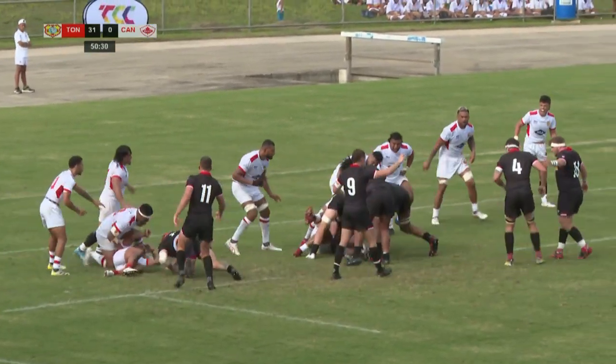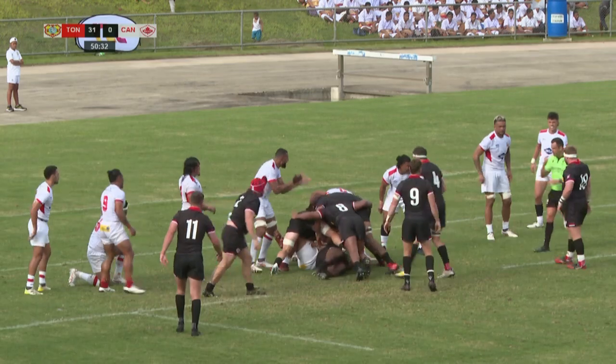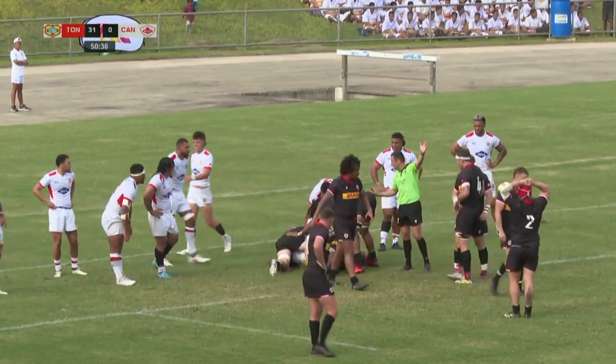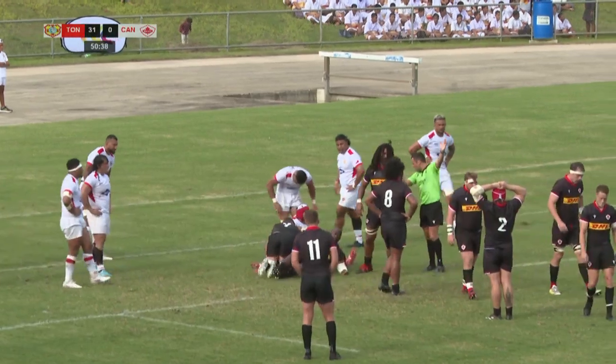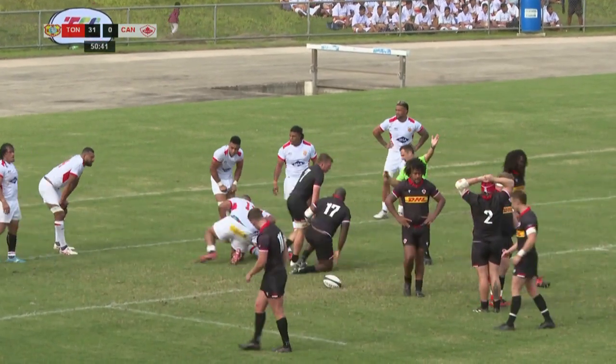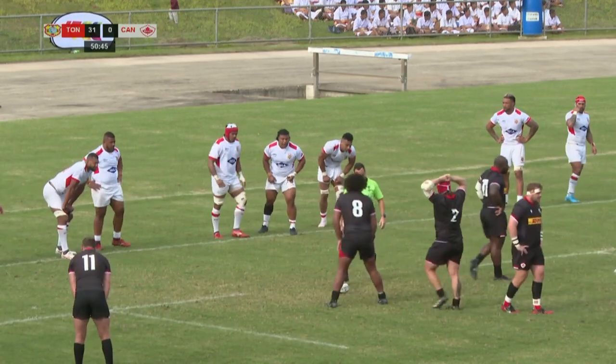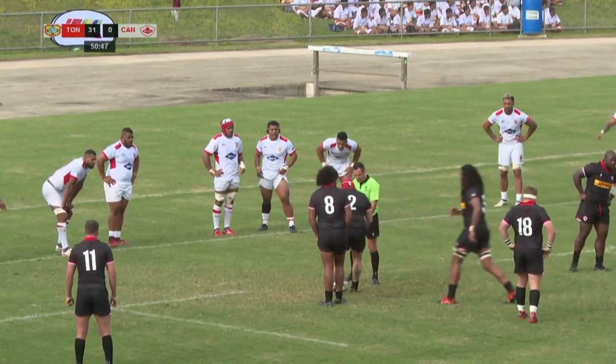Pick up by Sears. Supported by Vigilani. No worries there. But 6 white was in the side. Just let it go, boys. The referee calls it again. At the maul, 6 white in the side, coming from the side of the maul.